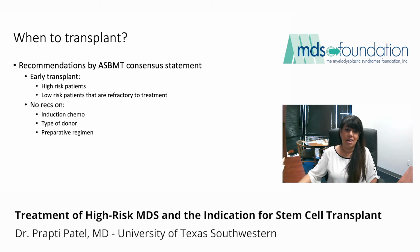We know that patients that have a high-risk RIPSS score, so ones that are going to transform into leukemia fairly quickly, probably need a curative transplant quite soon. Otherwise, they would eventually develop leukemia. There's also a second population of patients, low-risk patients that had very low blood counts, were put on azacitidine, but now the azacitidine doesn't work anymore. After azacitidine, there are no standard of care options. We've run out of other options for these patients, and so that's when we think about transplant for them. So really, early transplant should be offered to patients that are considered high risk or low risk patients that have been refractory to any kind of treatment.